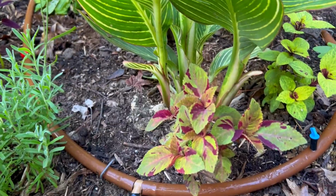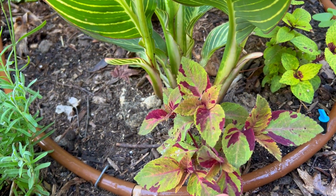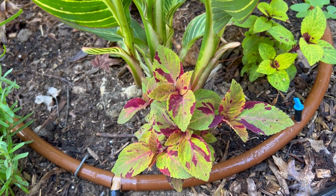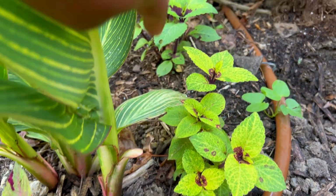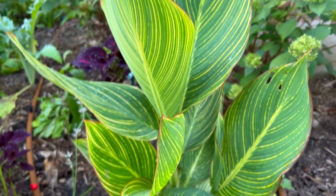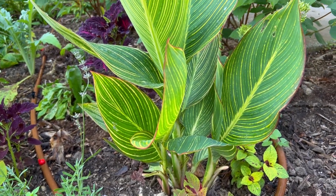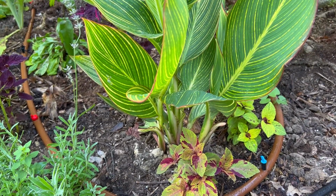So we've got a couple of colas here. I'll put the names on the screen because I don't exactly remember this one, but it's stunning. Look at that. It's almost like an army fatigue color pattern here. Beautiful. And then this one looks like a pineapple surprise. And then back there as well. And then this is a canna lily that we started together. I'll put the name on the screen. I don't remember exactly the name of it, but it's beautiful, and I hope it puts out a really nice size tuber that I can save this year.